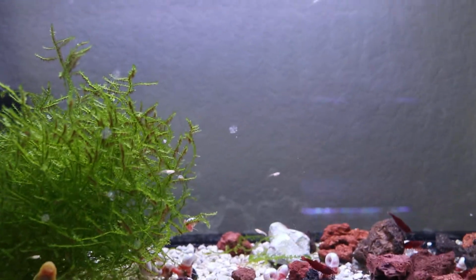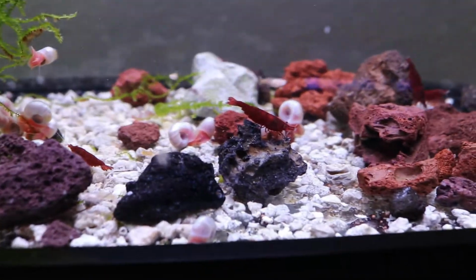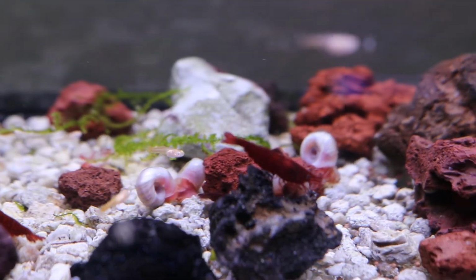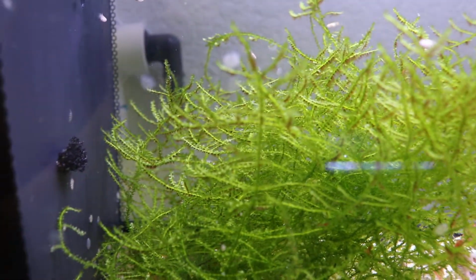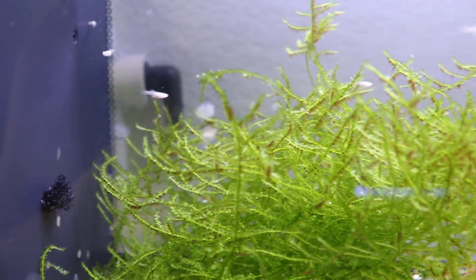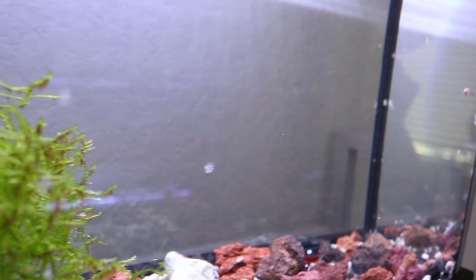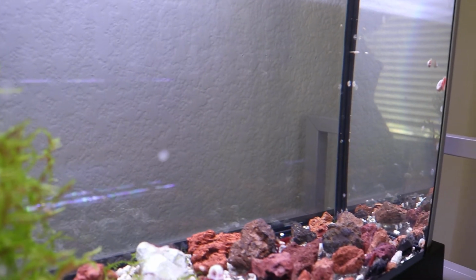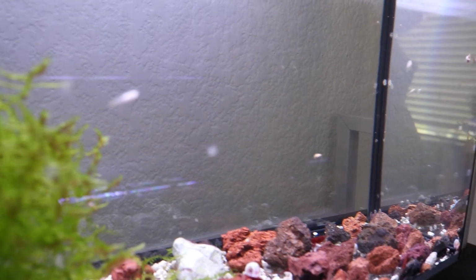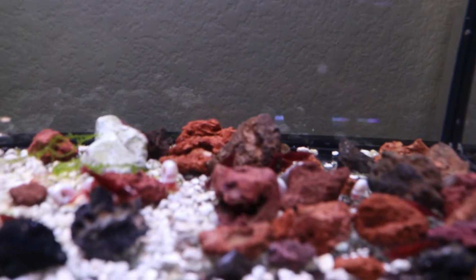And this tank is filled with pink ramshorn snails also, and they're breeding like crazy in here also. All the spots that you see on the tank, like right here, front and center, and if you can see the spots on the silicone, that's all shrimp eggs in various stages. When they hatch out, they'll be all over on the substrate and glass.